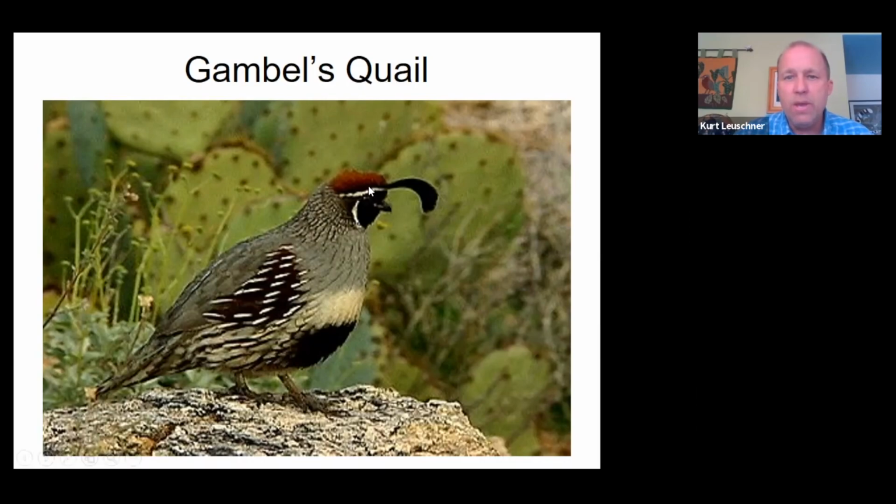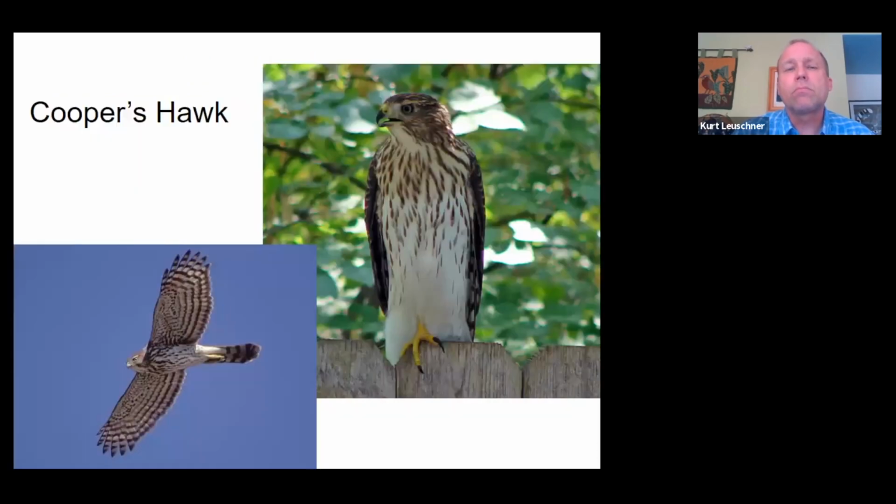Notice the reddish cap, which will help distinguish it from the California quail, which is our state bird, which you'll find just up the slopes in places like Pine Cove, Pinyon Pines, and even in the Indian Canyons, you might find some California quail. So Gambel's quail. They have chicks this time of year too. I've seen a bunch already.